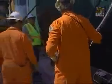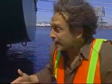And then we're going to hook this up in a second, plug into the main AMP area where they bring in energy from the port, and it powers the ship the whole time they're in dock. And that's equivalent to about 69,000 miles of diesel trucks. Go ahead and plug them in, guys. Let's check it out. We're going to plug in now.